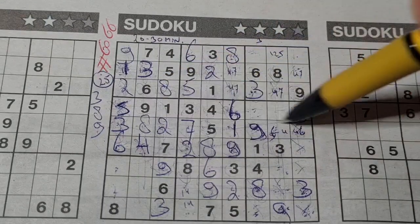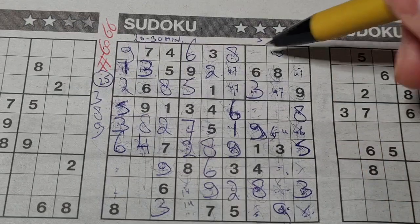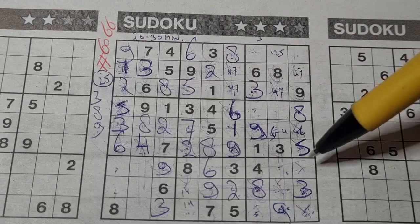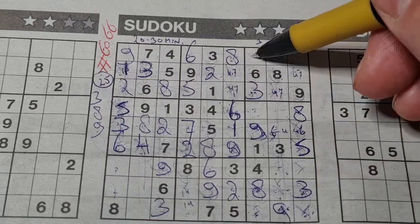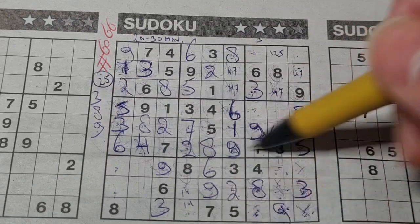5 in this row, 5 in the middle row, so in the row below, the only place left for the 5 should be there. 1, 2, 5. 1, 5. Need a 2 here. 5, 5, 5, 5. 5, yes. 1, 2, 3, 4, 5 missing numbers in this big square.